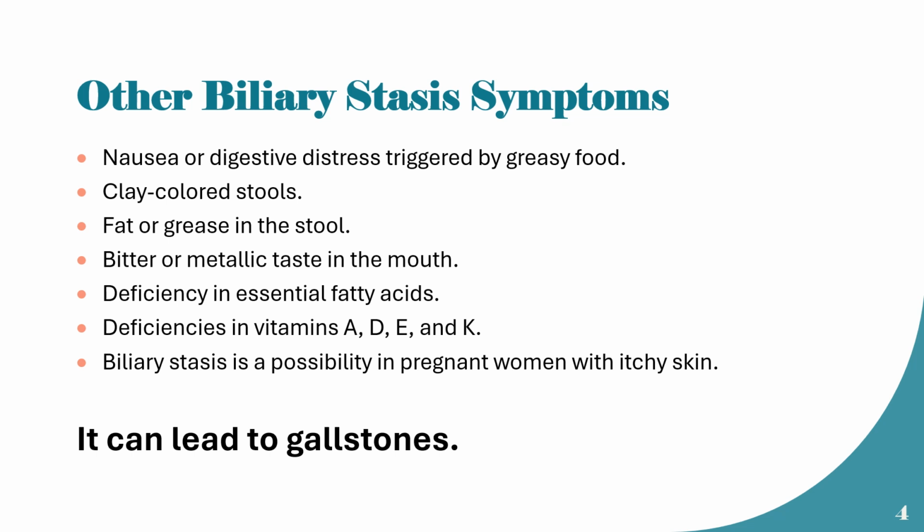Clay color stools can happen. Fat or grease in the stool is common. Bitter or metallic taste in the mouth might be going on. And of course, the deficiency of essential fatty acids, vitamin A, E, D, and K. You see a lot in pregnant women when they get itchy skin, and the medics actually have a drug for that. And also very important, this can lead to gallstones. Bile gets thicker and thicker and thicker, and then you start getting stones.